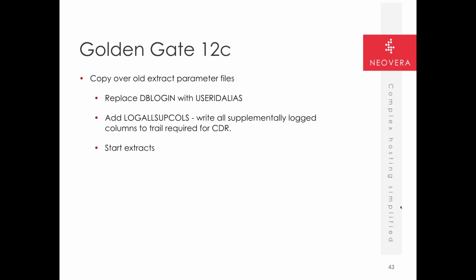In the process of doing a GoldenGate 12c upgrade, this is somewhat high level, but basically once the installation was done, we replaced the DB login with the user ID alias, added a parameter for supplemental logging, and started the extracts. Not much else was required to make any changes, so you can immediately shut down 11, bring up 12 with a few changes, and start capturing.